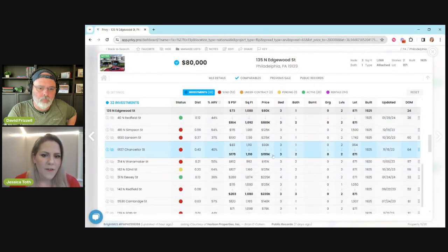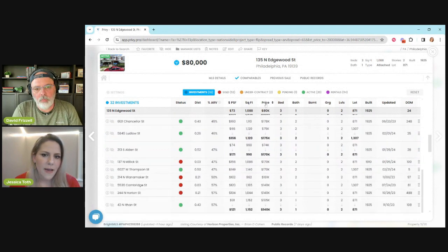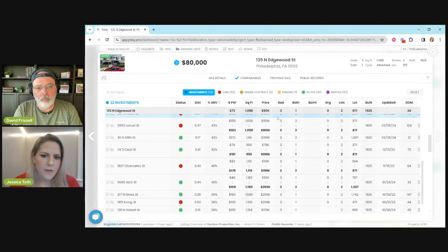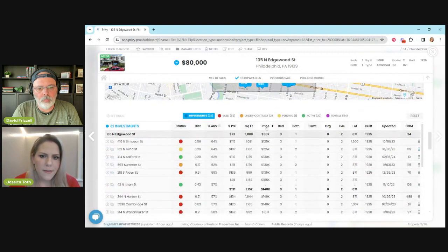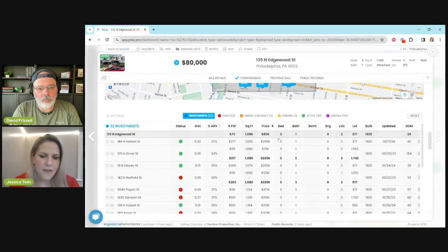However, I like to click this price button, and I think I had to click it twice. Was it twice or once? Sorry, guys, I'm just trying to help you make this easy. Okay, once, I guess. So you get the highest numbers at the top, because you're ultimately going to be looking for the highest numbers.